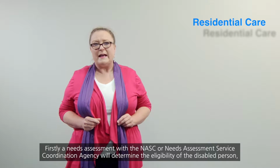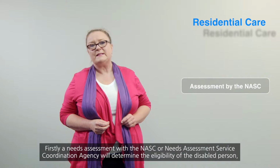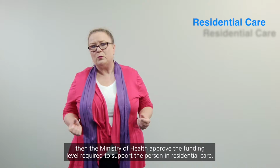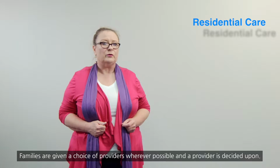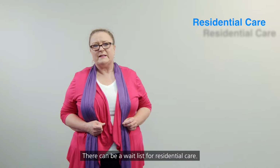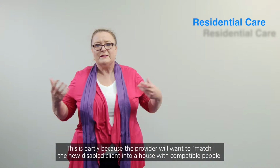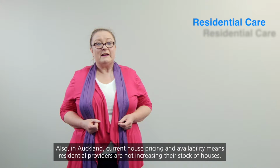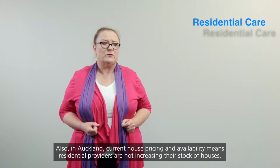Firstly, a needs assessment with the NASC or Needs Assessment Service Coordination Agency will determine the eligibility of the disabled person. Then the Ministry of Health approve the funding level required to support the person in residential care. Families are given a choice of providers wherever possible, and a provider is decided upon. There can be a wait list for residential care. This is partly because the provider will want to match the new disabled client into a house with compatible people. Also, in Auckland, current house pricing and availability means that residential providers are not increasing their stock of houses.